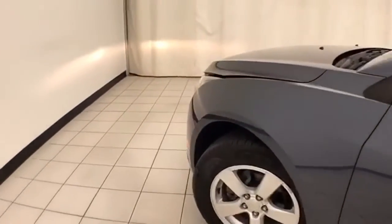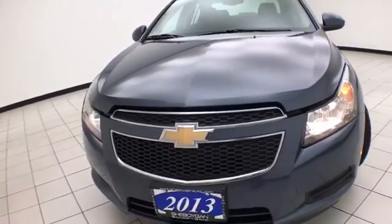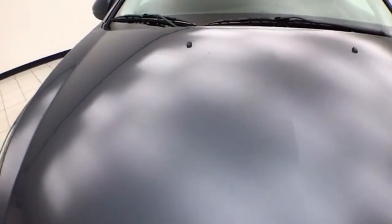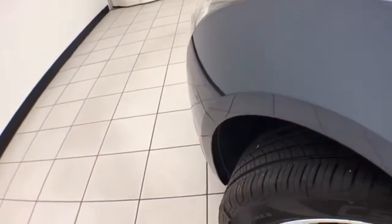Under the hood, this Cruze has a 1.4 liter turbocharged 4-cylinder, 138 horsepower. And just as clean under the hood as the rest of the car. Excellent fuel economy, EPA average of 26 miles to the gallon in the city and an average of 38 on the highway. All that with new tires.